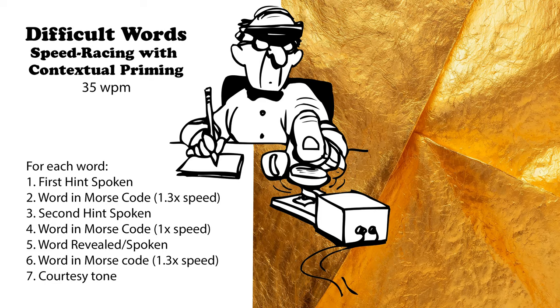A handheld stringed instrument. Known for its distinctive sound in country music. Banjo.